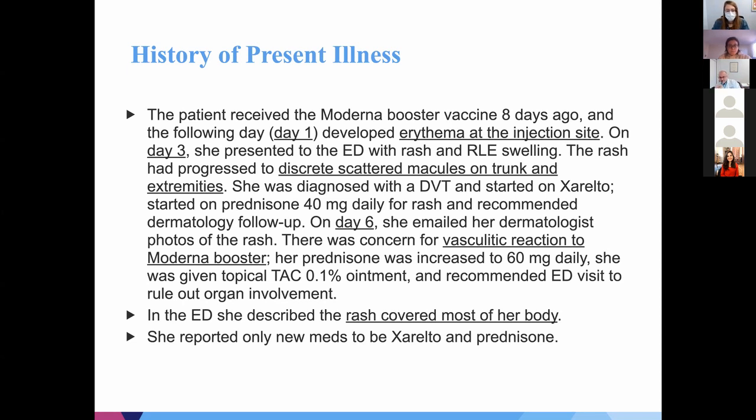Sure. So, sorry, I forget her age. Is she middle-aged? Elderly, she's 86. Okay. So this is an elderly female with recent vaccination for the COVID vaccine, Moderna vaccine, presenting with progressively worsening erythema and generalized rash. And also has been recently diagnosed with DVT and found to be taking terbinafine during this time. The rash has not shown much improvement with steroids.